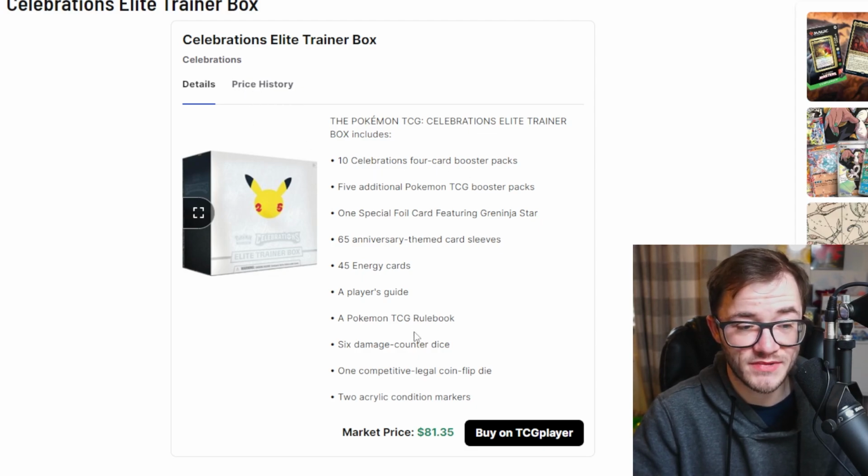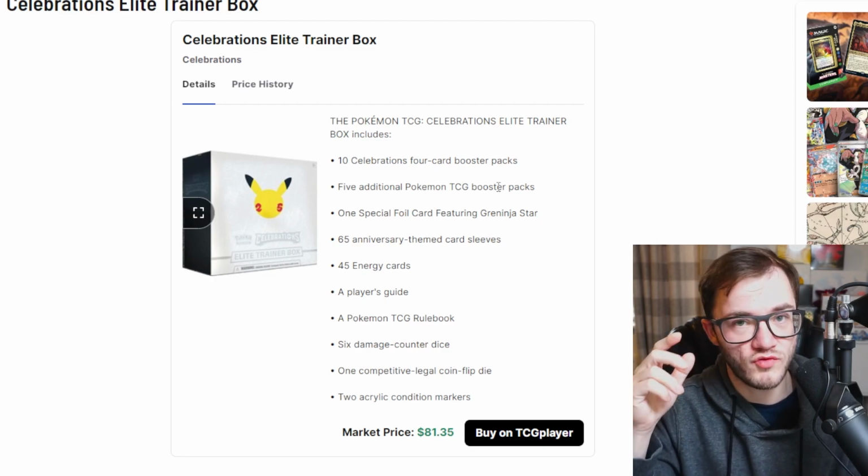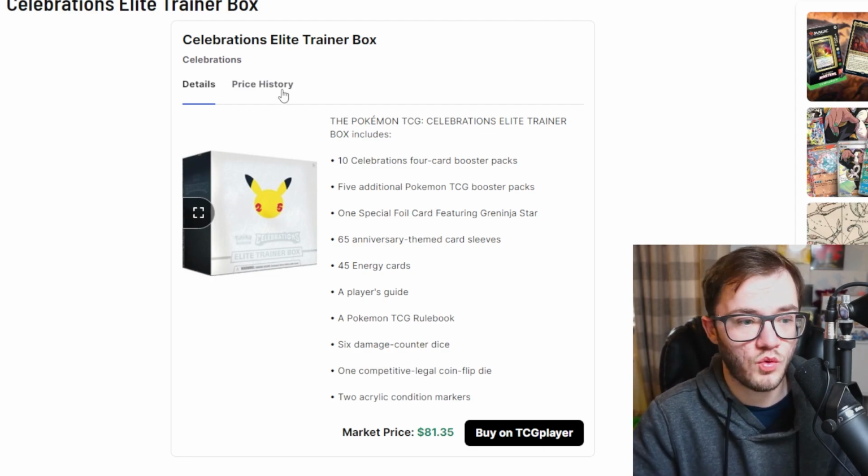Does come with an insane amount of stuff. In fact, you get 10 Celebrations packs, you get 5 normal packs, that's 15 packs. They are the older sets of the Sword and Shield era, so not the greatest, but it's still really good, especially with the promos, all the goodies inside.